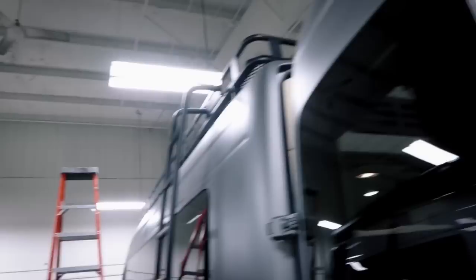Can I climb up here? Yeah, absolutely. Take a look. I'm going to climb up, Lola, if you want to pass me the camera. You just had to climb up. Yeah, come on. Pass me the camera.